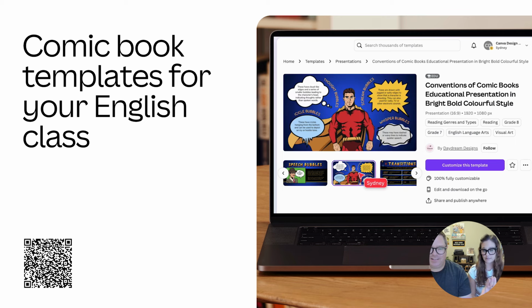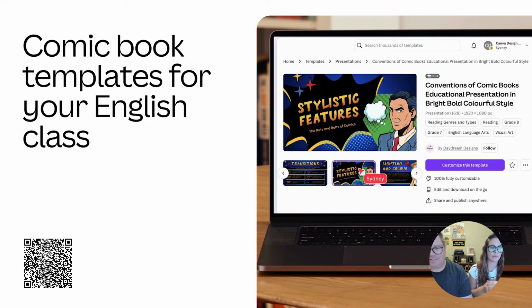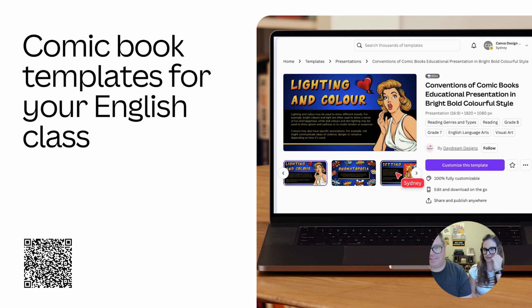There's also a lot of soft skills in here. I'm just looking at the template. They're designed really well to not just be a cool comic book, but to talk about the elements and what actually goes into that, which also has a lot of writing elements in there too.